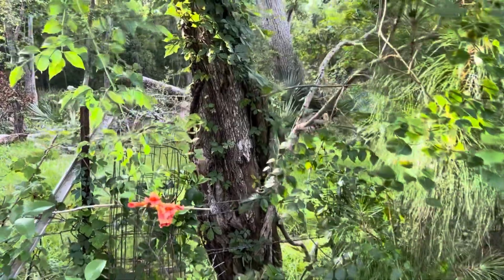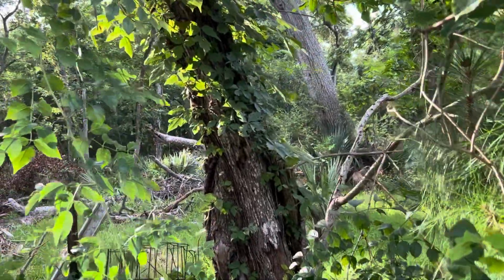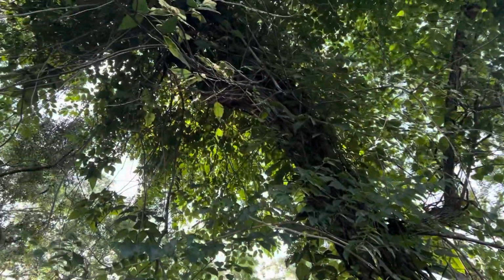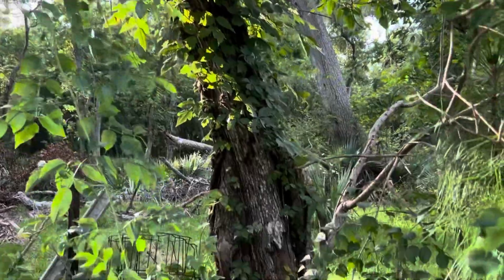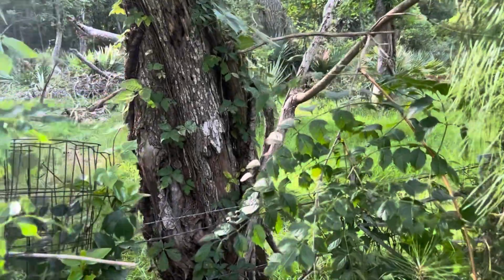So here's the tallow tree. It's on my fence line, and you can tell it's actually partially dead. These guys really don't have a long lifespan. They grow very fast, and they die pretty quickly. I think it's maybe a 50-60 year lifespan. I'll have to fact check that.